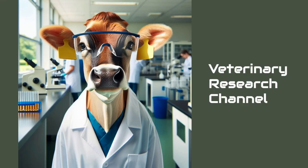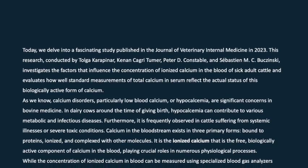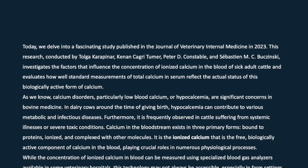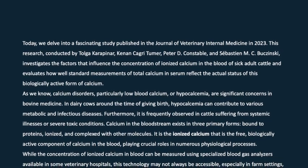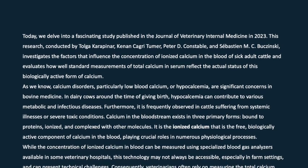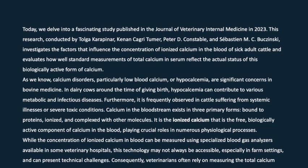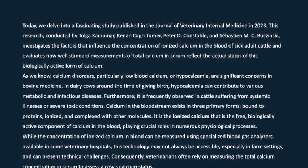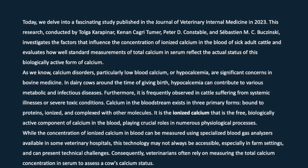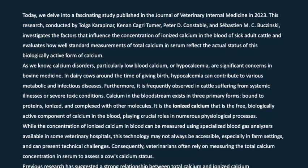Today, we delve into a fascinating study published in the Journal of Veterinary Internal Medicine in 2023. This research, conducted by Tolga Karapiner, Kenan Kagri-Tummer, Peter D. Constable, and Sebastian M. C. Buksinski, investigates the factors that influence the concentration of ionized calcium in the blood of sick adult cattle and evaluates how well standard measurements of total calcium in serum reflect the actual status of this biologically active form of calcium.